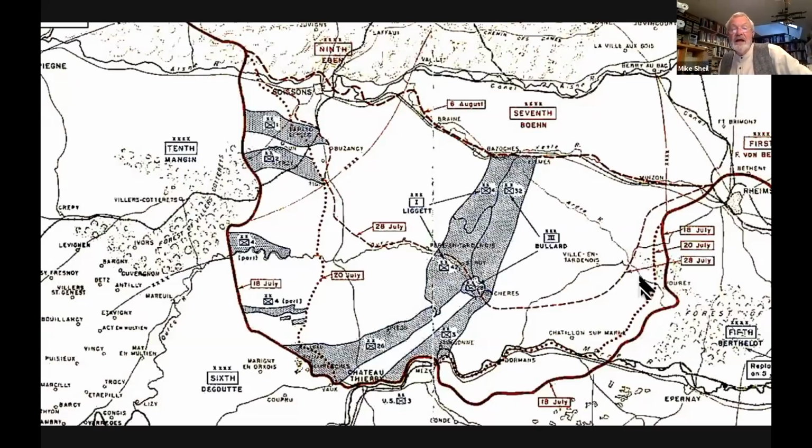And if you look at it here, by the 6th of August, within 2 weeks, this whole salient has been pushed back. The Germans have been pushed back by about 40 miles, well, about 35 miles, actually, more accurately. So this is a considerable advance, and it's one that we really rather forget about. I think we're so keen to think of the Battle of Amiens as being the turning point.